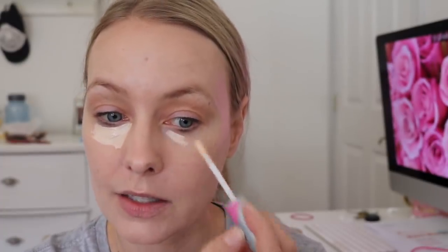So next I'm using my Hello FAB concealer from First Aid Beauty. This one is fairly new to me. I also received this one in PR about a month ago, and I've been using it basically nonstop since then. So it's a really good one.